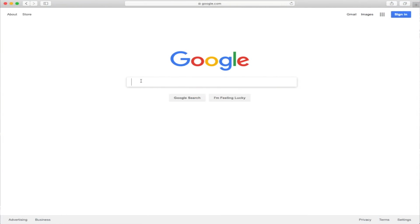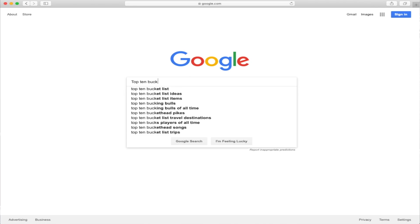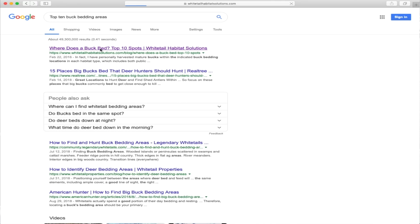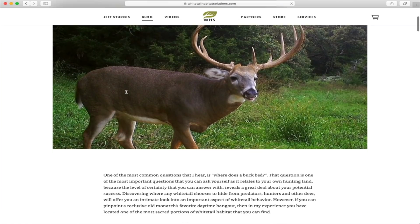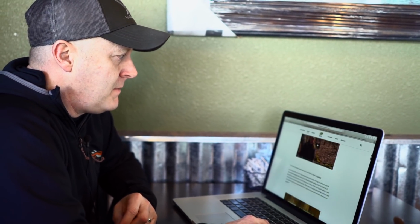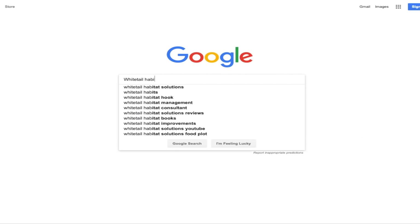Several years ago, I wrote an article, Top 10 Buck Bedding Areas, and you can look it up on Google. I went through 3 different habitat types, including big wilderness hardwoods areas, flat ag land areas, and then hilly, hill country ag and non-ag areas. So those 3 groups, and I went through the top 10 locations, 3 or 4 in each of those. And like any of these topics, if you're scouting big buck bedding areas, just search top 10 buck bedding spots, and you'll find my articles on Google, whether it's nocturnal bucks, trail cam strategies, whatever your focus is. I have over 600 whitetail articles online, and a lot of times they'll come right up at the top.